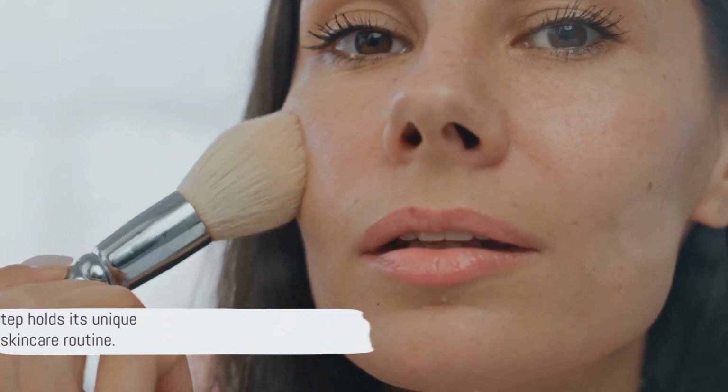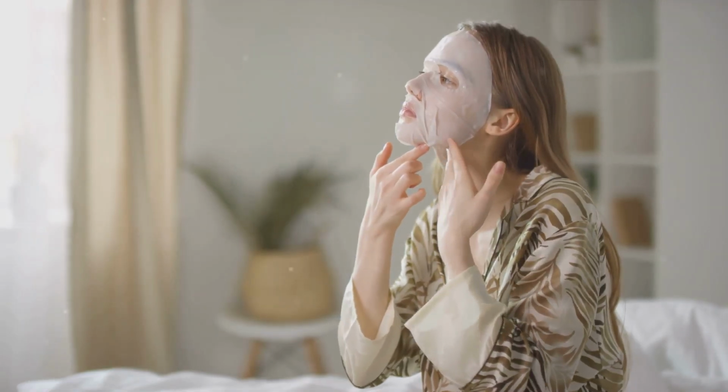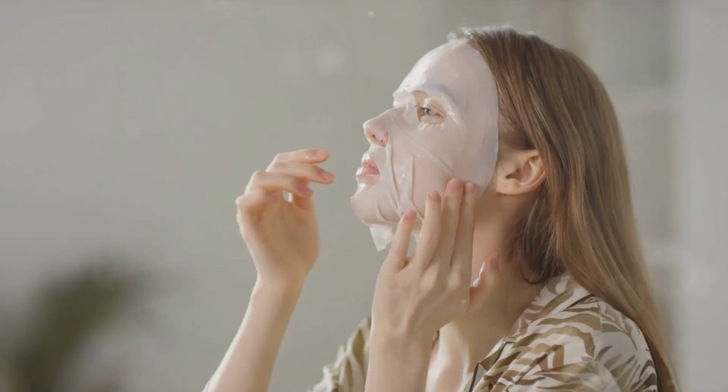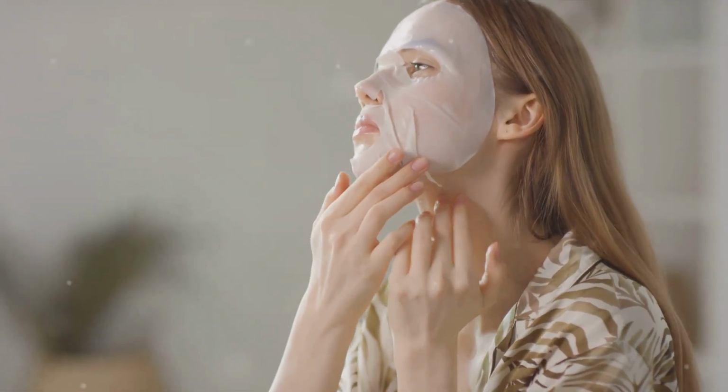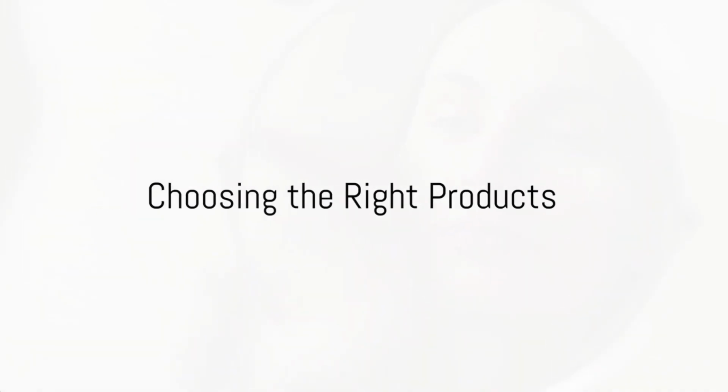It might seem like a lot at first, but once you get into the habit, it'll become as natural as brushing your teeth in the morning. And the payoff? Glowing, healthy skin that feels as good as it looks. Remember, each step holds its unique importance in the skincare routine. Choosing the right products is as important as following the steps. Let's dive into this crucial part of your morning skincare routine.